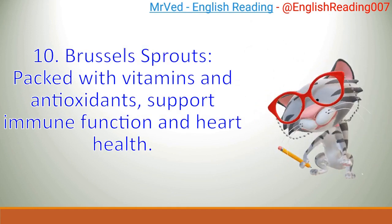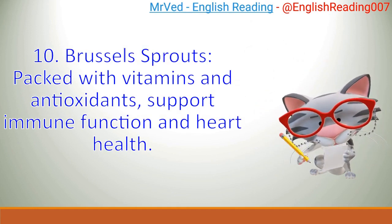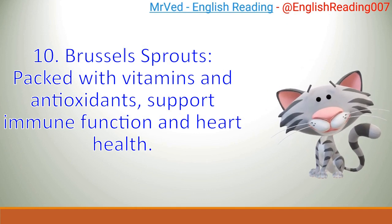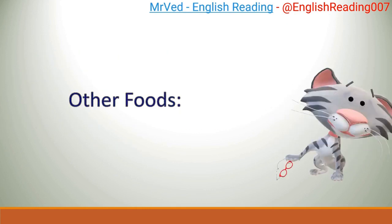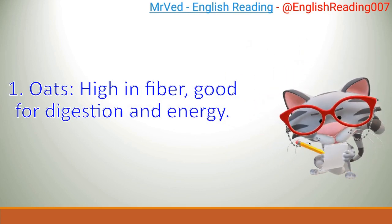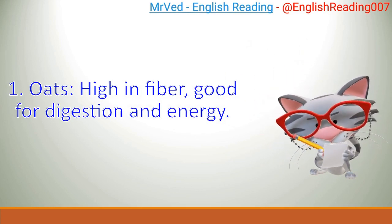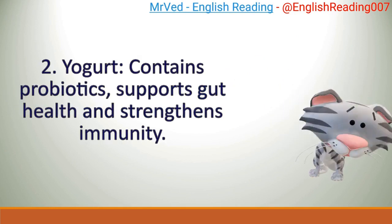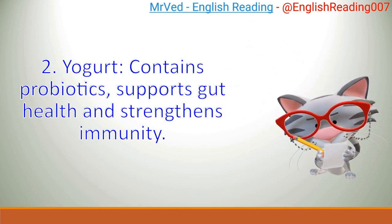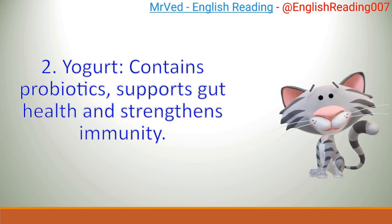10. Brussels sprouts. Packed with vitamins and antioxidants. Support immune function and heart health. Other foods. 1. Oats. High in fiber. Good for digestion and energy. 2. Yogurt. Contains probiotics, supports gut health and strengthens immunity.